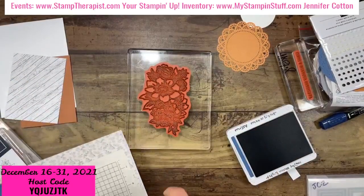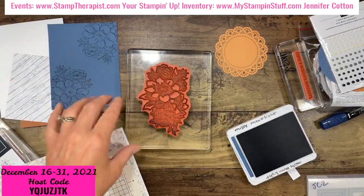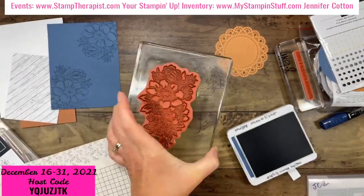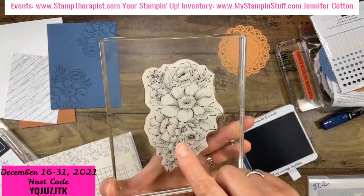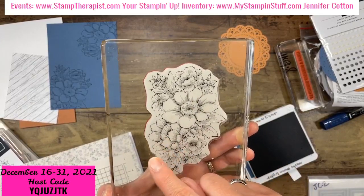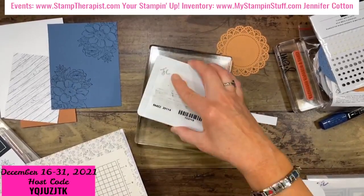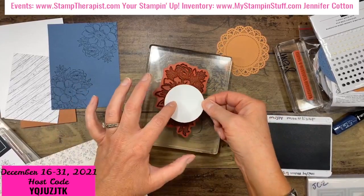Okay, and then for the circle, I want, what do I want? Look at this again. I thought I did it different. I have a portion of this. If you look at the front, there's a really large flower, and then to the left, sort of diagonal of it, left lower I should say, is a smaller version. That's kind of the one I want to be on this card. So I'm going to ink this up upside down. Just tap the ink pad all over. And then I'm going to place the circle so that that flower gets inked.